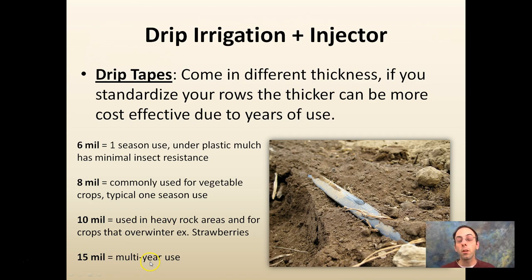I will say I've used the 15 mil, and I'm using some on my 6th year, and it's working out just fine. You do have to take care of it and pull it out of the fields for the winter. It's a little bit of labor in that sense, but using it year after year makes it so much easier than having to remake all the irrigation lines.